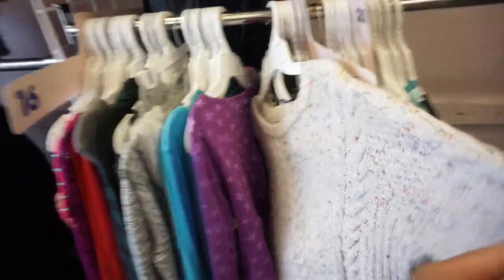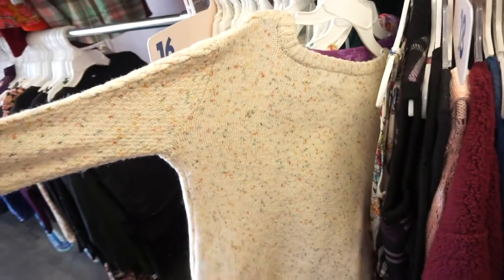So they even had this sweater in there that I was like, I really want. It was from Hollister and it was like a confetti sweater. I have obviously been really into my confetti wear last year and this year. Anyways, it totally wasn't gonna fit me, but I wanted to get it so bad. I would have worn it myself. Anyways, but yeah, Once Upon a Child is great.